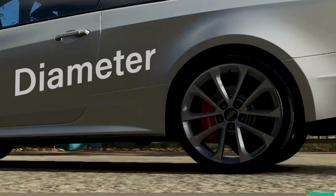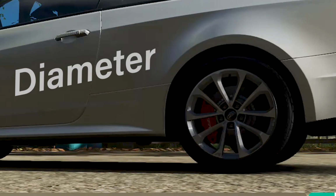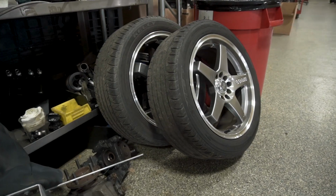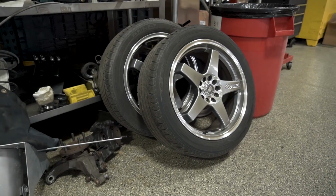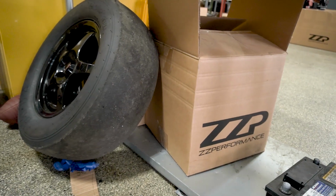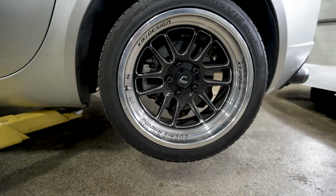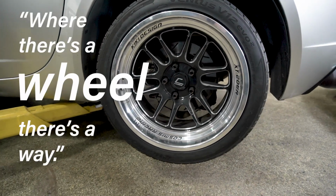So, number one we're going to talk about is diameter. In many cases, the diameter of your wheel is a personal choice. Some use it aesthetically, but if you're doing it for a very specific type of racing, you may be more limited, also depending on your platform. Obviously, some cars with smaller wheel wells are only going to be able to run a 16 or 17 inch wheel without having to do a lot of modifications to make it fit. But hey, where there's a will, there's a way.